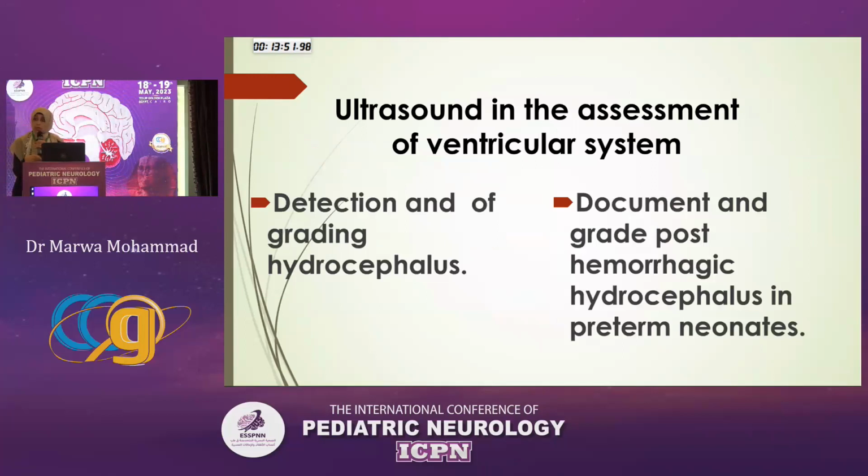So, what is the role of ultrasound in assessment of the ventricular system? First, detection and grading of hydrocephalus. And the most important thing is to document and grade post-hemorrhagic hydrocephalus in preterm neonates. We all know that ultrasound is used as a sensitive tool for screening of hydrocephalus in neonates in the NICU.